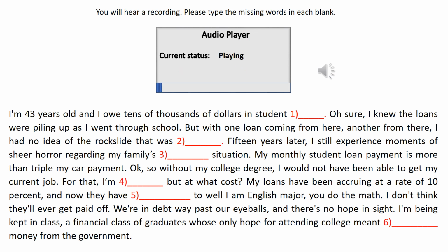I'm 43 years old and I owe tens of thousands of dollars in student loans. Oh sure, I knew the loans were piling up as I went through school. But with one loan coming from here, another from there, I had no idea of the rockslide that was building. 15 years later, I still experience moments of sheer horror regarding my family's financial situation.